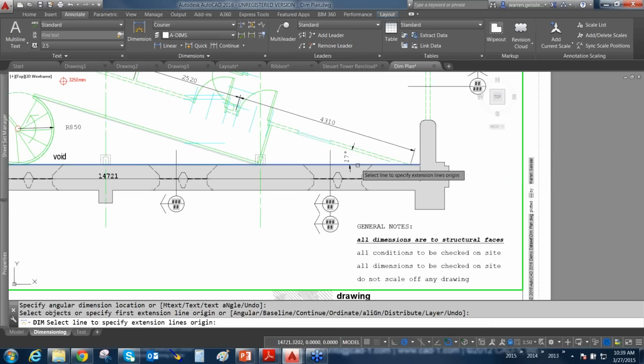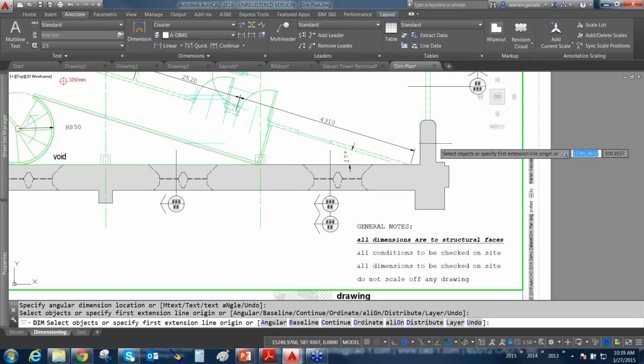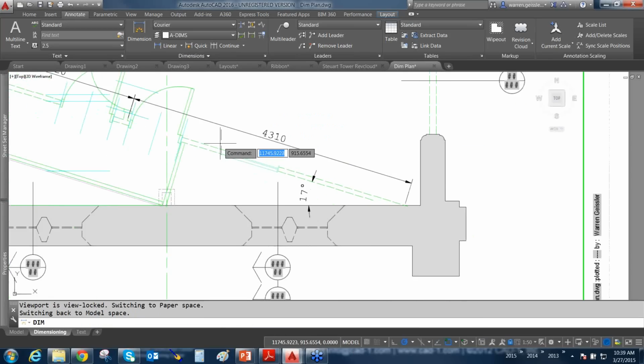So the program's going to try to figure out what type of dimension you want on an object-by-object basis, and all I've got to do is just hover over the objects that I'm going to want to dimension. And if your O-snaps are on, you're going to notice that the O-snaps will override what you're doing. So that's not a big deal. You know, sometimes you do want the O-snaps on. Sometimes you are just going to want to do a dimension.